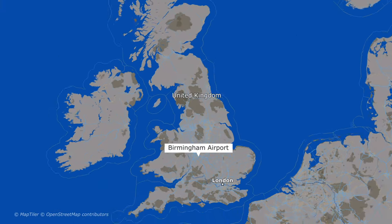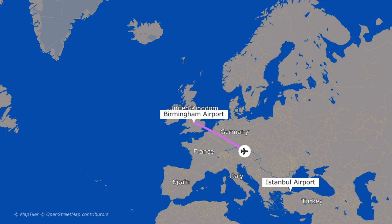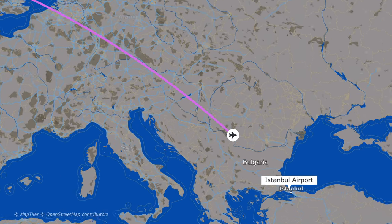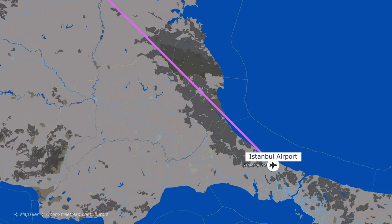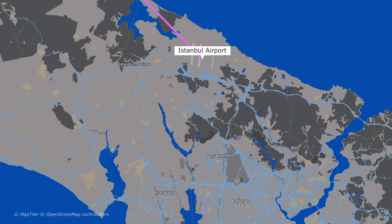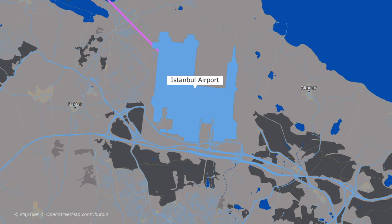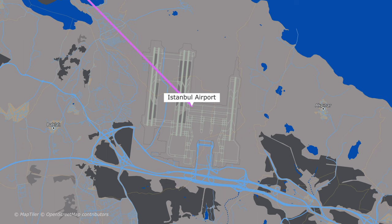Today's flight, TK1970, is with Turkish Airlines from Birmingham BHX to Istanbul IST, on board one of their impressive Airbus A321neos. The scheduled flight time is 3 hours and 45 minutes. It looks like if there is a delay, it'll be a pretty short one.